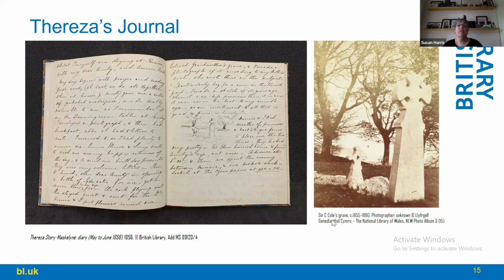The entry for that day includes photography activities. Quote, "I developed a photograph and then had some breakfast. Then I made a photo of my grandmother's grave according to my mother's wishes." Note that in the journal there is a little sketch of a churchyard in ink, and the photograph on the right resembles the sketch, but the photographer is noted as unknown, so it ends up being a bit of guesswork whether Thereza took the photo or not.